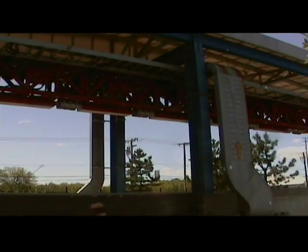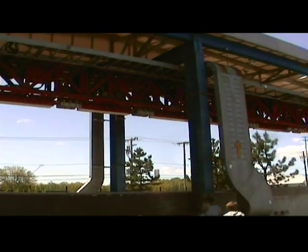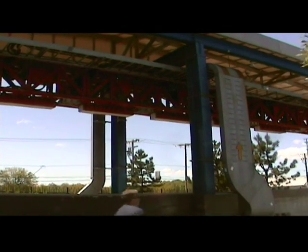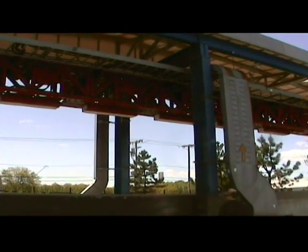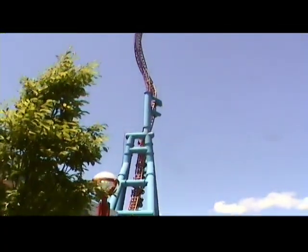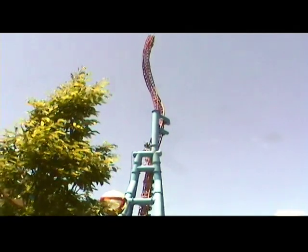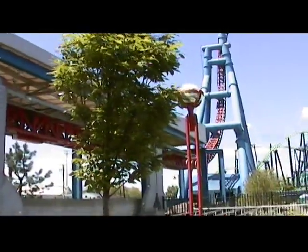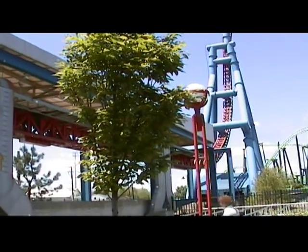Steel Venom, the first. I think they call it Impulse launch coaster. I believe so, yeah. Shoots you up one side, into a twisting spike. Unfortunately, due to where the ride is located, it's almost impossible to get the other spike in frame.